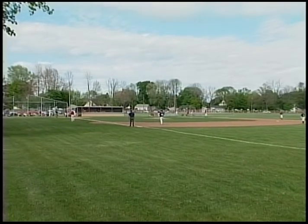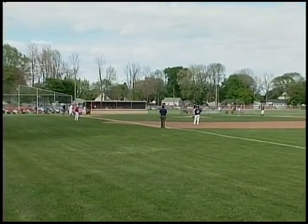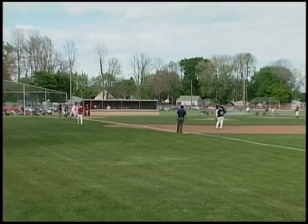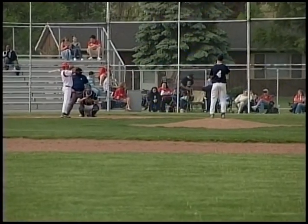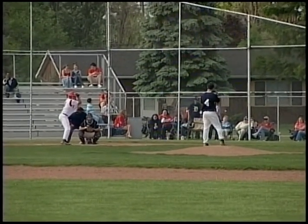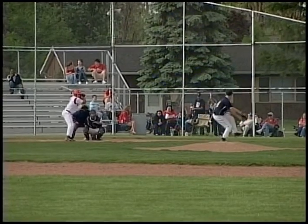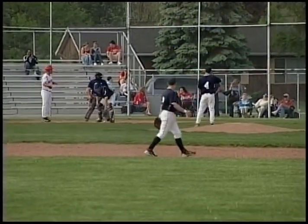And we are back with the bottom of the 5th inning. Tonight's game between the Port Huron High Big Reds and the visiting Marysville Vikings. Leading it off for the Big Reds, Dominic Schultz. Big Reds trying to regain the lead after losing it last half inning. Vikings now ahead 4-3. First pitch taken down low for a ball.